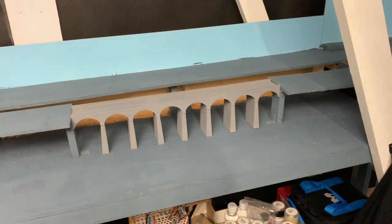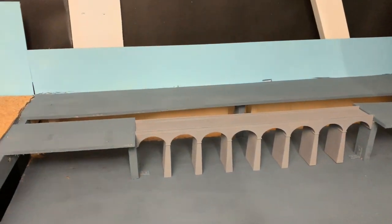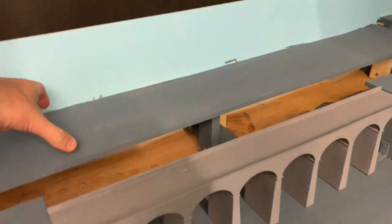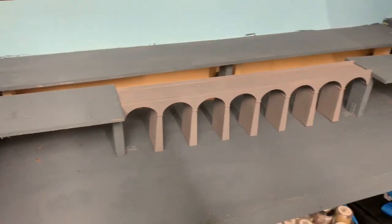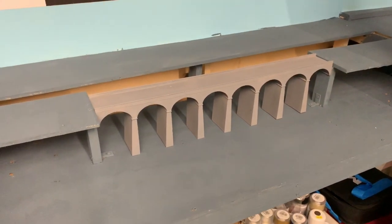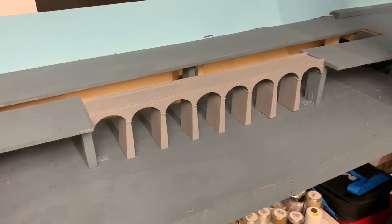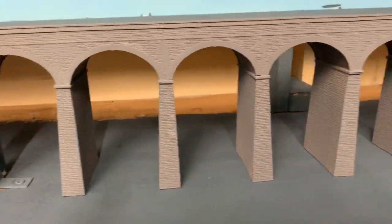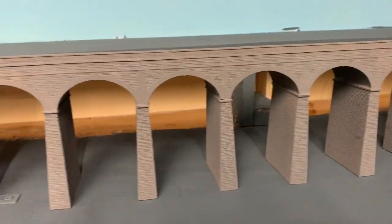Now, this looks a little bit bizarre at the moment, but basically my plan is, there'll be another backboard in here, so you won't see this area at the back. So my 2 high-speed lines will go over the top of the viaduct. Now, that viaduct obviously needs a lot of work done to it still. That is a Ratio kit, a Pico kit, that's been constructed, and it's had its first coat of grey primer put onto it, but it needs a lot more work doing to it yet, as you can see.